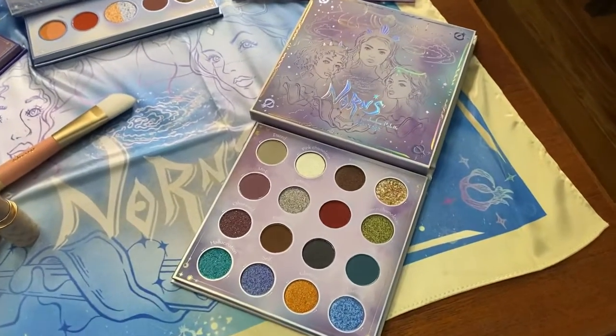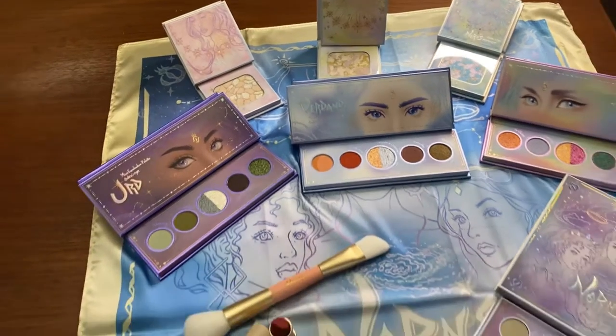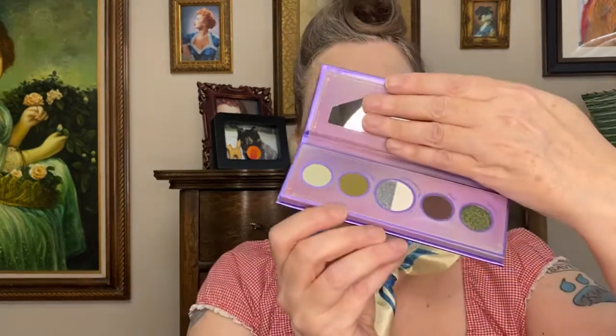This collection is absolutely gorgeous. I almost don't know where to start, but start we will. So here we go. It took me a little while to decide which palette I wanted to use, but because I like pinup and things from the past, and I love the color green, we're going to go with the Urd mini palette. It has all the beautiful green colors and the bright shimmer. For the highlighter after, so I don't have to put my glasses on again, I think we're going to use the Web of Destiny, the pinky gold one.